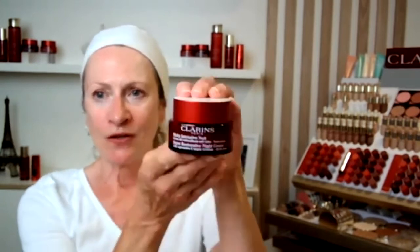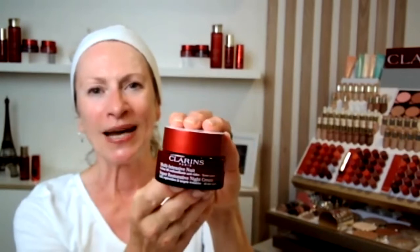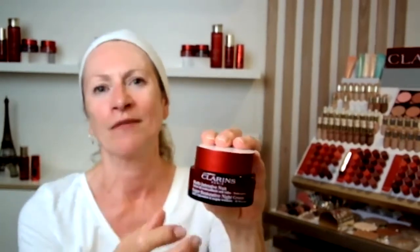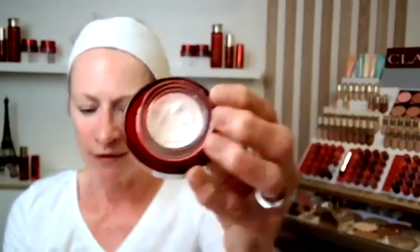The new Super Restorative night cream contains an ingredient that's called organic service tree blood extract, and that is there to help ensure that the skin is radiant and revived and replenished on awakening. And the texture, I'm going to just show you, is again, you can see it's that lovely texture, but it's slightly richer. So I'm going to demonstrate that texture for you. I'm just going to show you a little bit of that texture on my hand. So this is the texture. Can you see that's a lot more creamy?